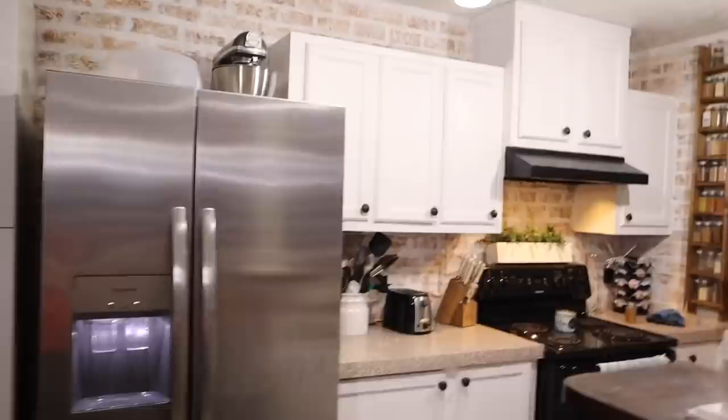But I can either re-sheetrock it, but if I do that, it won't be anytime soon because I want me and Shane to build new cabinets. So that would be when we did that.